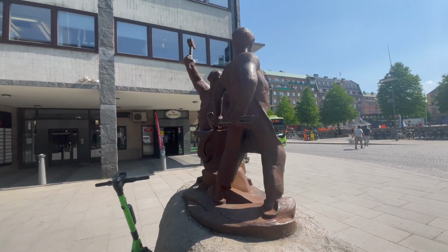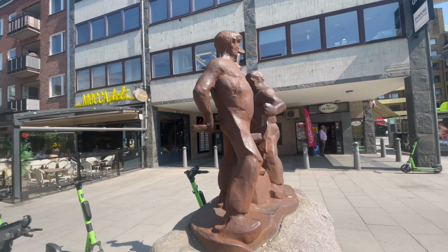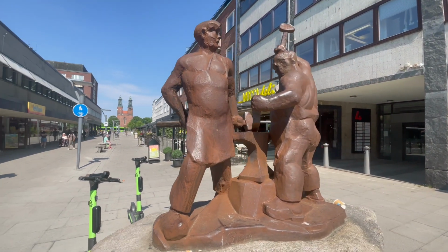Actually going to manage to get the first ever walk and talk from an overseas location in this time. Having failed while I was in Bergamo, I'm now in Eskilstuna in Sweden, as you can see. Glorious day. In fact, this shirt is way too hot. I just spotted a statue just along the way featuring blacksmiths, banging metal basically, perfectly in keeping with what I was planned for today's discussion. So, let's have a look around.